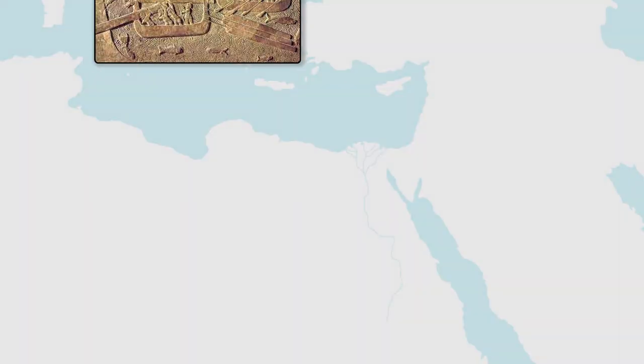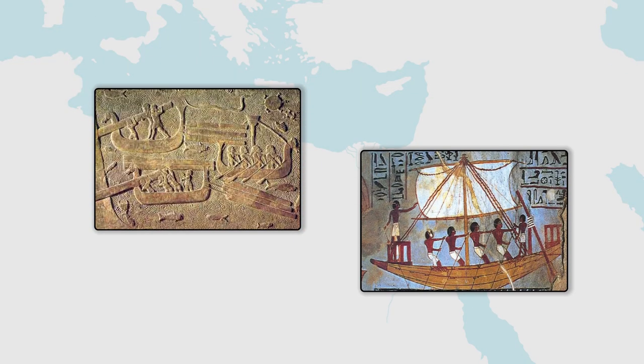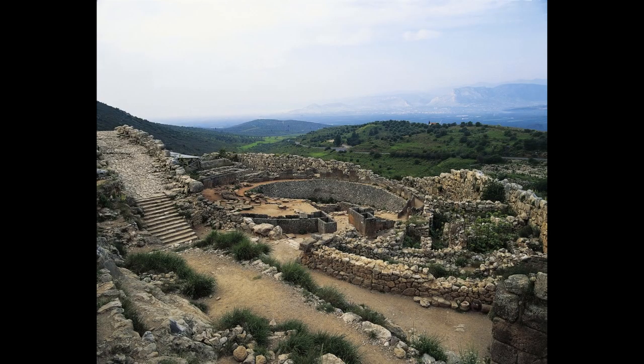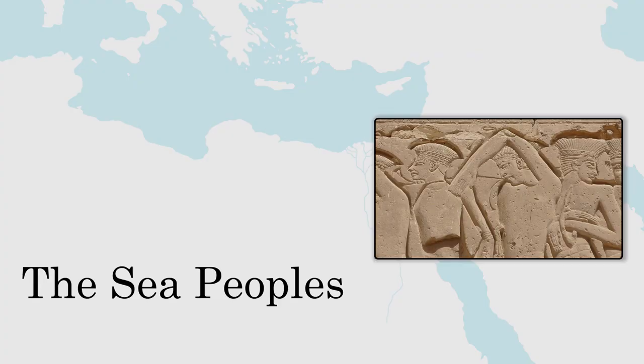This coalition sent a fleet towards the mouth of the Nile, where they were ambushed by Ramses' forces. Since this group apparently came from islands across the Mediterranean and attacked with fleets of ships, historians have come to refer to them as the Sea Peoples. This was not their first attempt to invade Egypt.